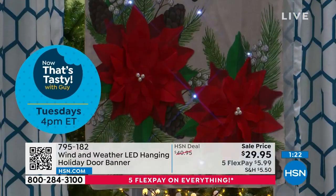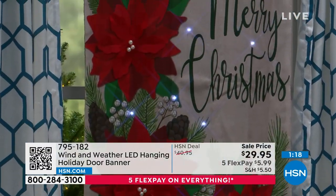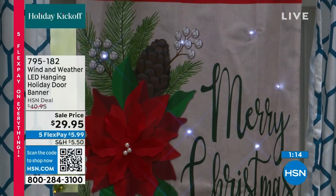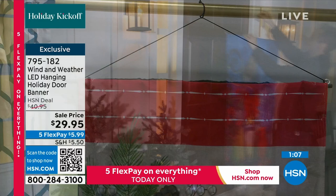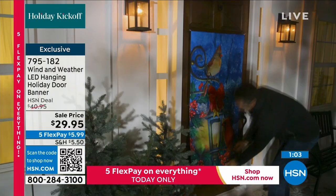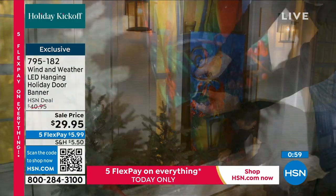But I love that you get the hanger, so there's really no assembly here. You just put the little bar through there. You add your three AA batteries. You press your timer, and you're ready to go. But like what Alexandra said before, when you have something big like this, you're covering a lot of real estate. You're covering a lot of territory. You have to decorate less when you have nice, substantial pieces.